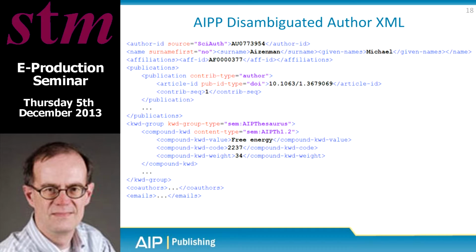So here's a little snippet of the author XML. This is only part of the record, but this is just a separate file that we used the JATS vocabulary for as much as possible. The author ID here is an internal identifier within AIP. And then it's just a list of pointers, the DOIs, back to the articles. And notice the contrib sequence attribute. So what that's saying is this author in that article is the first author. And that's how the hosting platform builds the link.